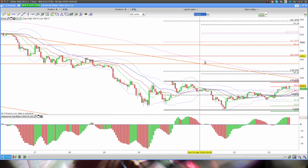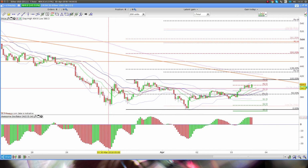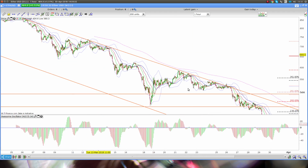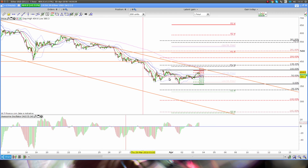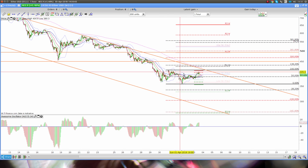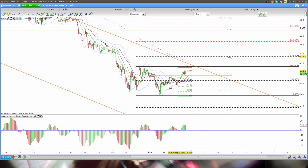Let's just drill down to the hour. We're definitely in a sideways range within a downward channel. Normally when we get this kind of price action here, we typically will either hit the top of the channel and continue down, or we're going to pull back, create a higher low, and then move to the upside.